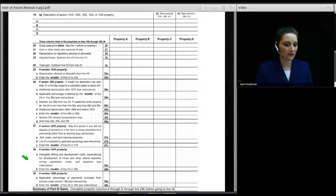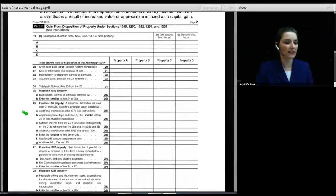1252 property, 1254 property, 1255 property. All of these sections in here, I've never filled those out. They have to do with very rare situations, most of which have to do with pre-1981 assets, and we're not going to be dealing with those. I don't teach them in the class today. They aren't anything that you'll normally deal with.